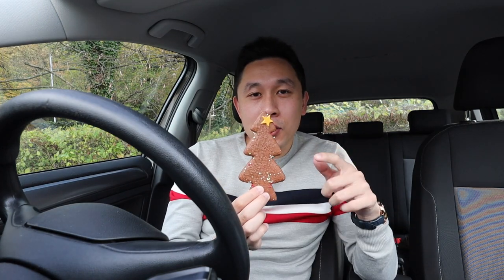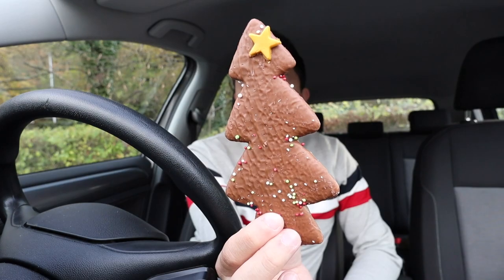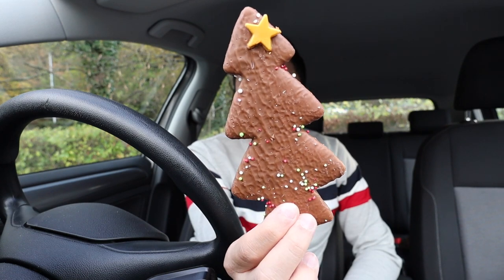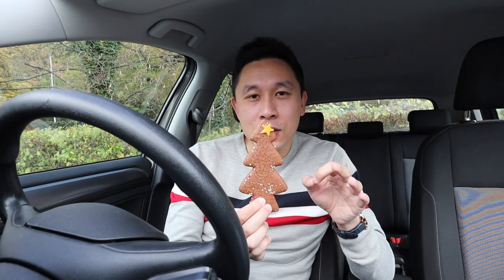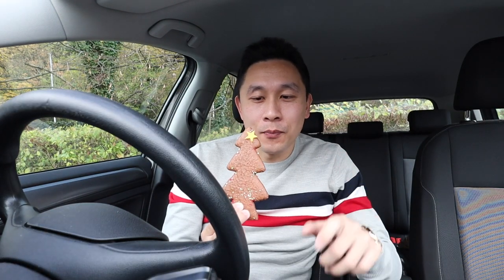So next up, I got the Christmas tree biscuit. So this is gingerbread biscuit with chocolate coating on the outside, sugar sprinkles, and some icing decoration. Let's give this a try. Let's bite straight into the star.